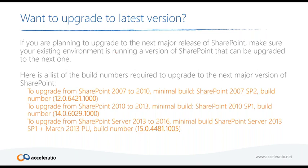This slide lists all the supported versions for upgrades. For all the combinations that we have today, 2007 to 2010, 2010 to 2013, and 2013 to 2016, just make sure that you are either on these versions or a version that's greater than these.